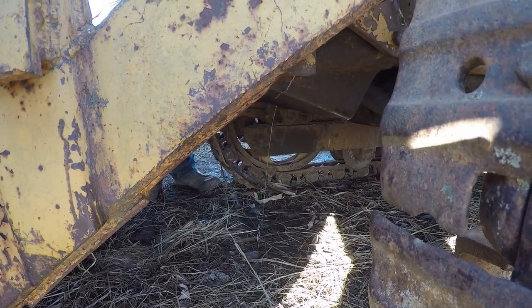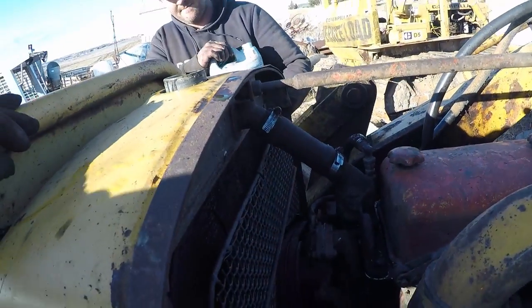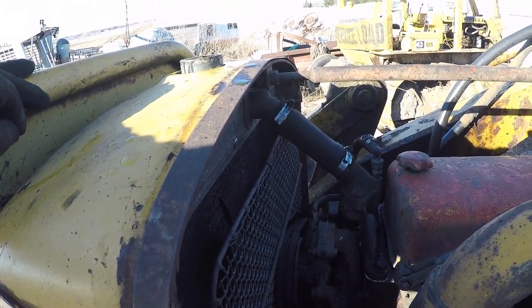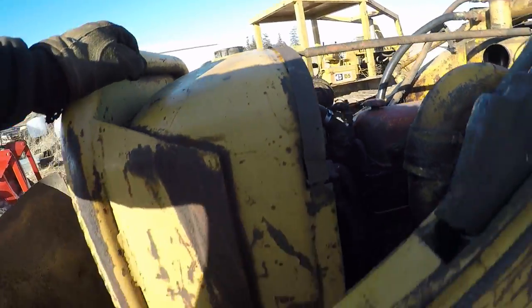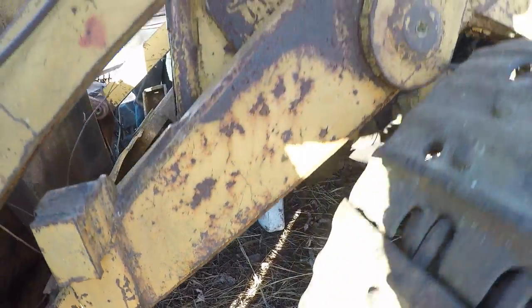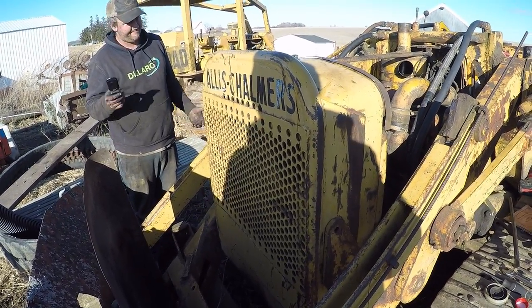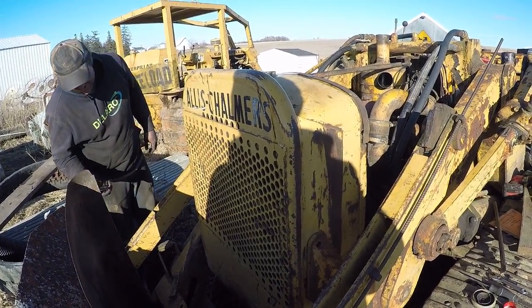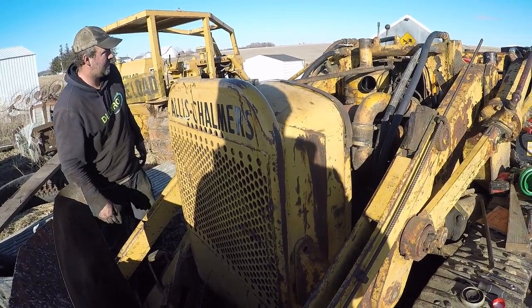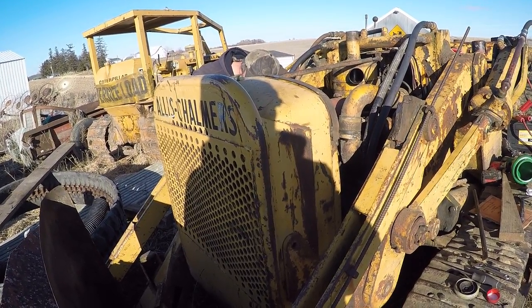Yeah, hole in the radiator. You want to try to catch that? Yeah. That might not be very much fun to get out. No. Okay, well, I'm probably done for the day. Get back home. Oh, there she goes.